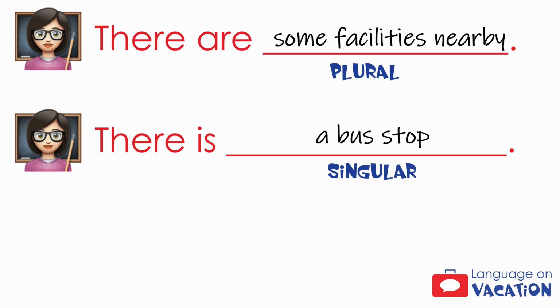There is a bus stop. Then we can add more information to a bus stop. There is a shuttle bus stop.